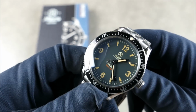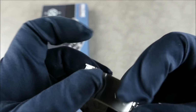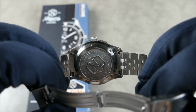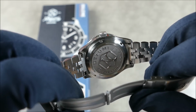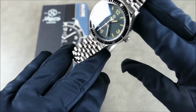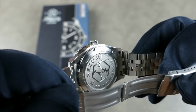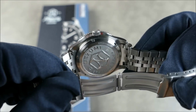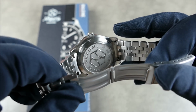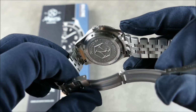Now, the movement inside here is actually the Seiko NH35 movement, which is basically the Seiko 4R35 movement, if you're familiar with it, which is designated 35 versus 36, which would be a day date. This is just the date, as you can see there, at the 4.5, in between the 4 and the 5. And then it does have this really nice stamped case back, which I think the way that they cut it is actually quite comfortable and lays flat on your wrist, but also nice to look at, and does add some dimension and a little bit of visual interest when you pick the watch up. So I think that was actually pretty well executed as well.